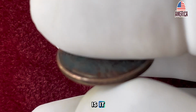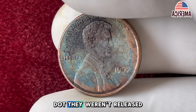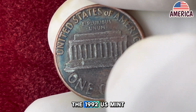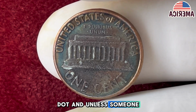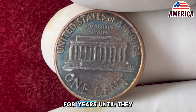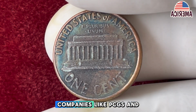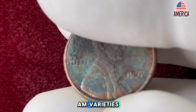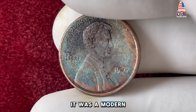So how rare is it? To date, only a handful have ever been discovered. They weren't released into general circulation. They came directly from the 1992 US Mint proof sets, sold to collectors. And unless someone took the time to carefully check, these coins stayed hidden for years, until they hit the market, and the bids went wild. Because once coin grading companies like PCGS and NGC started authenticating these closed AM varieties, the truth became clear. This wasn't just a rare penny, it was a modern treasure.